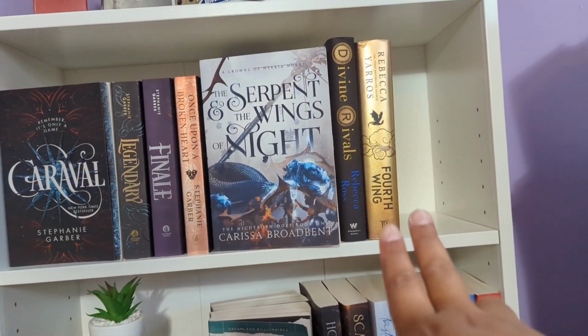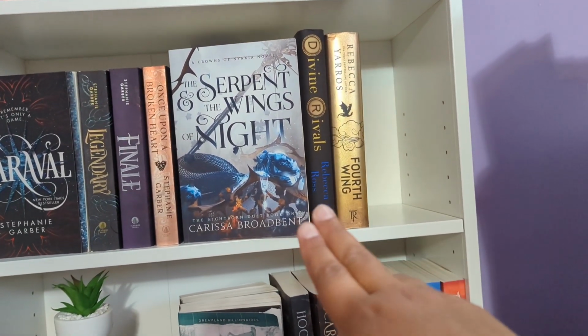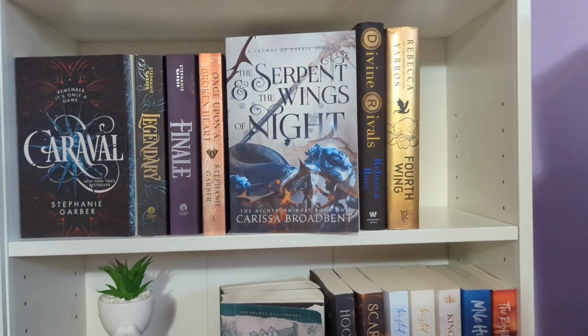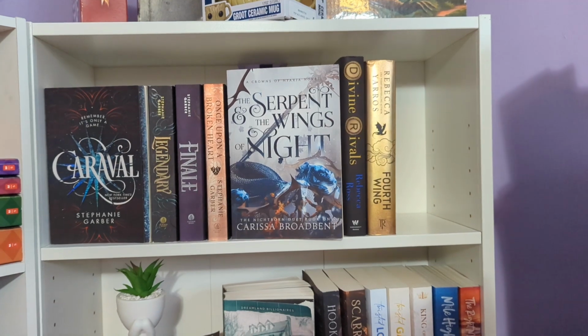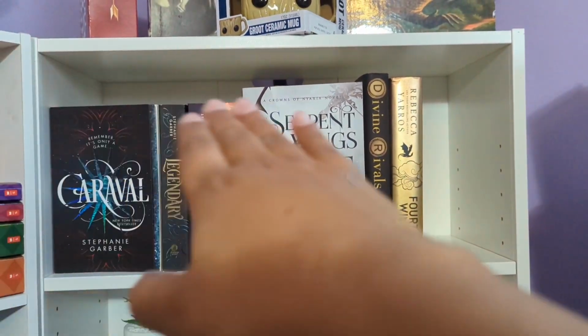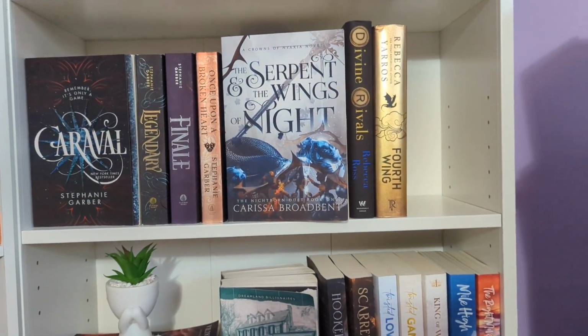And then obviously we got space for Iron Flame and then Ruthless Vows, so both of the second books, and then even some other room if we need a little bit more space for something else. So we'll see. I think that what's bothering me is the height, but it's fine, I'll get over it.